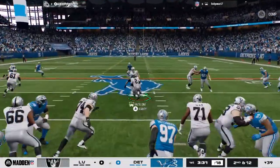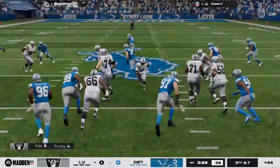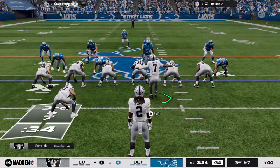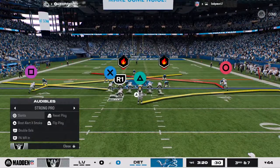We'll run the draw with Jeanty, and he'll get this up to the line. Alex Anzalone in for the tackle. It's a gain of 5. Brings up 3rd and 7.